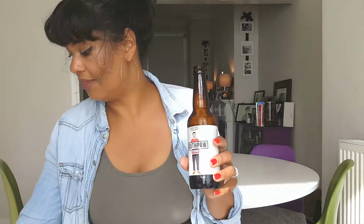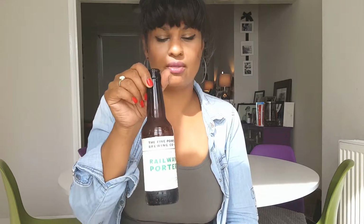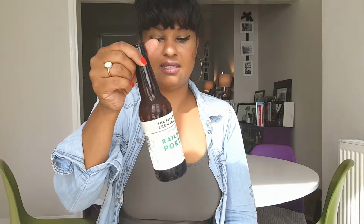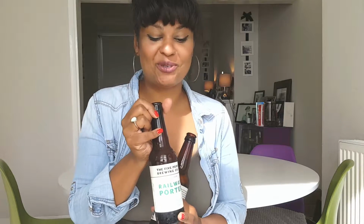This is a nice one, and the porter. So this would be my second favourite, actually. I think the porter is not something I would drink often. But if you like porters or you like stout and things like that, certainly one to try, I would say. And really, really interesting, actually. The flavours are really nice. It's not overly sweet.